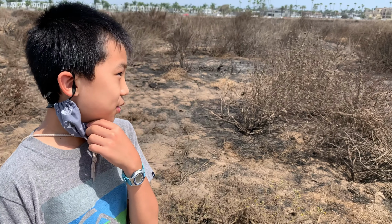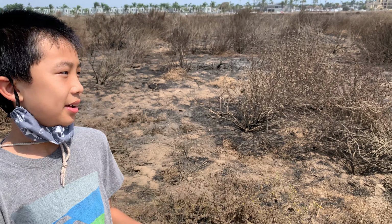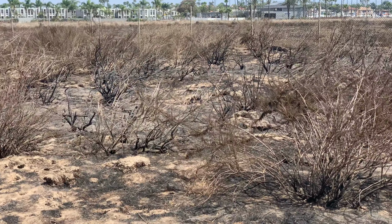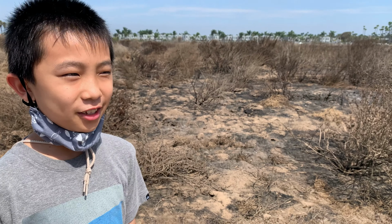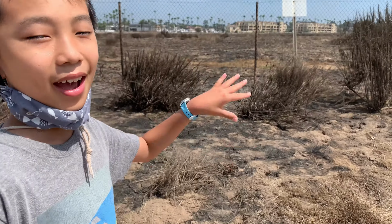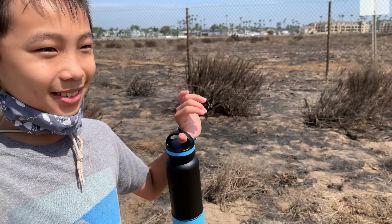I'm pretty sure a few weeks ago there was a fire here. It seems like this place is still recovering from the fire. The ground is all blackened and stuff. Hopefully there's no fire right now. This is strange because over here is evidence of fire and over there's water. And those are like opposites.